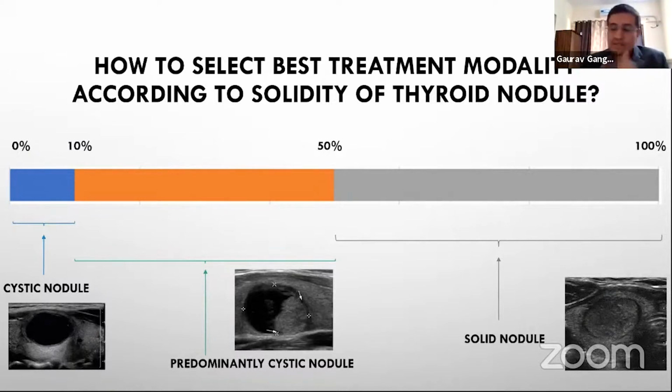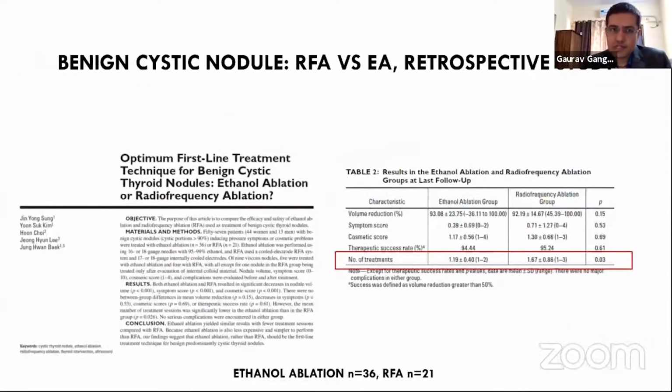But how to select what kind of ablation procedure to be used, especially depending on the morphology of the nodule, whether it is a cystic nodule, a predominantly cystic nodule, or a predominantly solid to solid nodule. We know about them from Dr. Chandralula sir's presentation, so I'll not go into details. So if it's a cystic nodule, let's start with a benign cystic nodule. Studies and head-to-head prospective RCTs comment that the therapeutic success rate of both ethanol ablation, absolute alcohol ablation, versus RFA is almost the same.